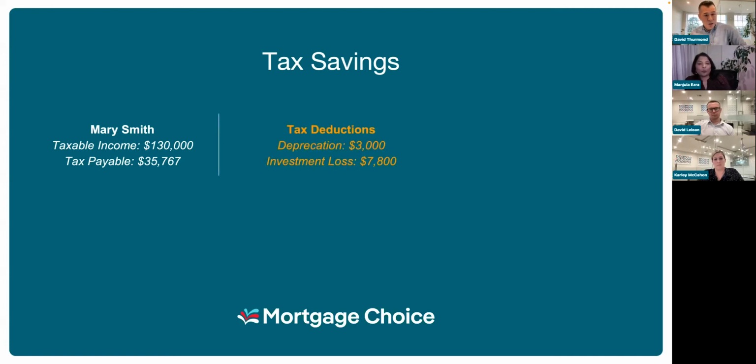Now, Mary has just bought this property at $600,000, and she's got depreciation that she can claim back of $3,000. And she's got an investment loss that she made of $7,800. Remember, that was the loss that she made from paying her mortgage and her maintenance and her management fees versus the income that she was earning. So in total, she's getting about a $10,800 tax deduction.